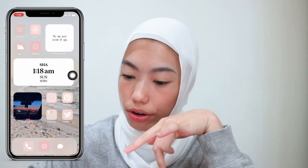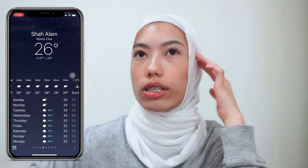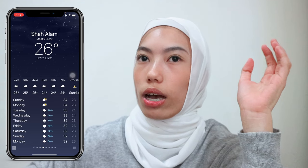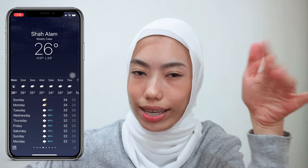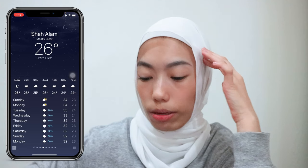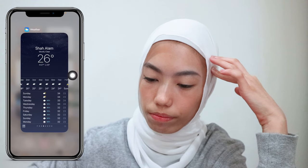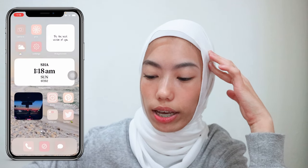And then I have the weather. The weather is very important. In the morning, it's a routine for me already, I always check what the weather is, you know? Is it going to rain, or is it going to be sunny? So I can take Instagram pictures or film a video that day. So it's very important for me to check the weather. It's 26 Celsius in Malaysia. Alright, it's going to be cold, I guess.